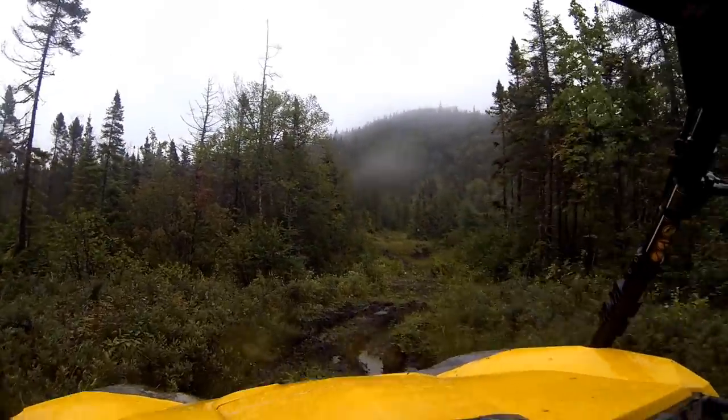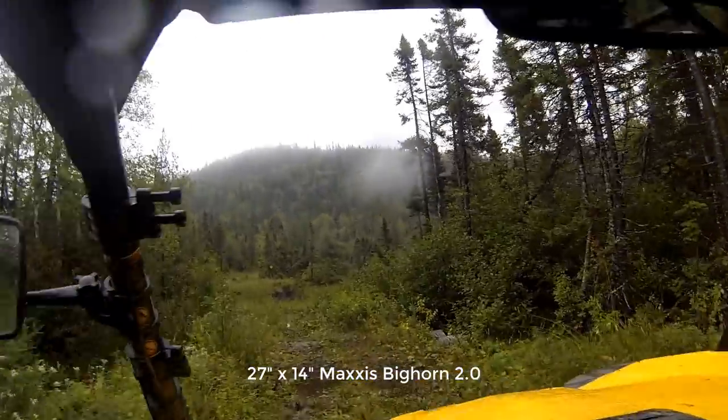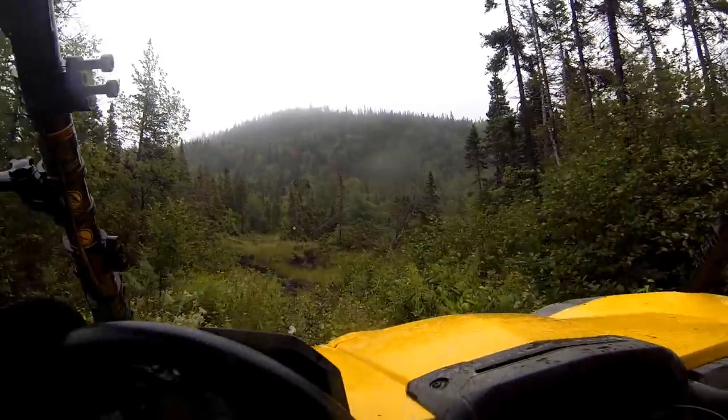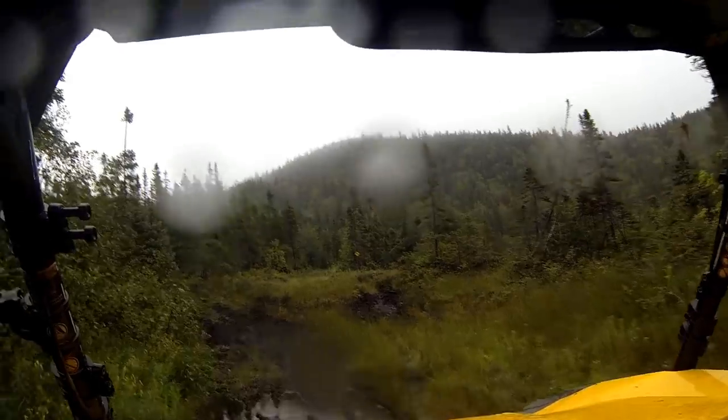In case anyone's wondering, I'm running stock Maxxis 2.0 27-inch radials on my Commander here, and they're worn a bit, but they're still getting great grip on the hard terrain and a bit of light mud.